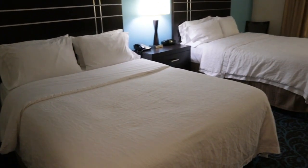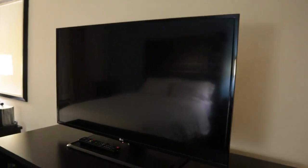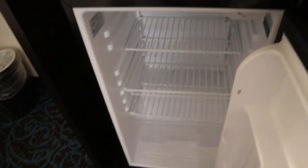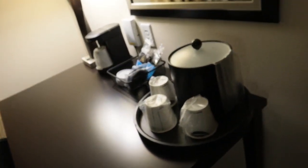All right, we've got 2 queen-size beds. A nice TV. Microwave, a few drawers, large mini fridge, sheets look clean. Telephone, clock. I guess the Gideons have not been to this particular Hilton. Or maybe someone took the Gideon Bible with them.